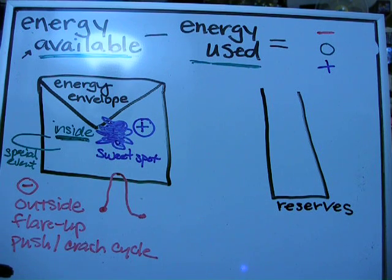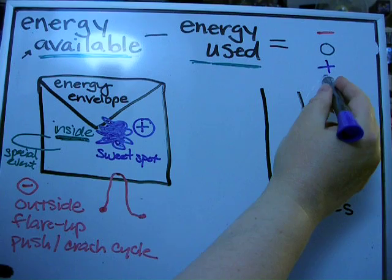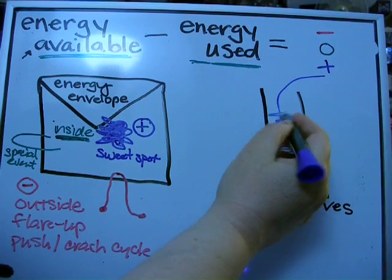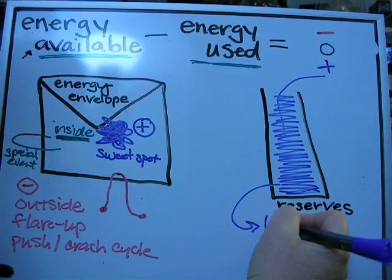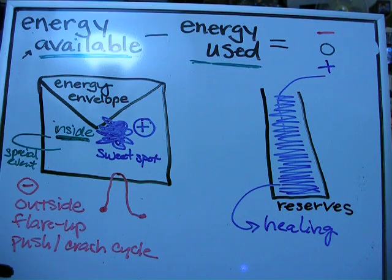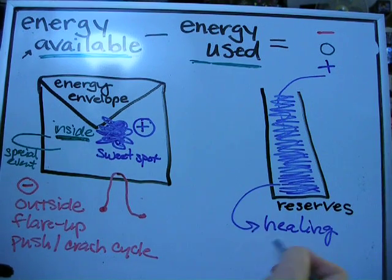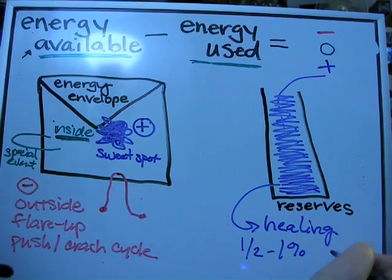But what I've been told, and I haven't actually experienced for myself yet, is that if you can find your sweet spot, you can take this excess energy and start banking it into your reserves. And theoretically, the more energy you have banked in your reserves, that will translate into healing. Now, very, very conservatively, because really you can't expect to get better overnight, it's thought that if you're able to bank energy and build your reserves, you might be able to see a 0.5 to 1% improvement every month in your fibromyalgia or other chronic illness.